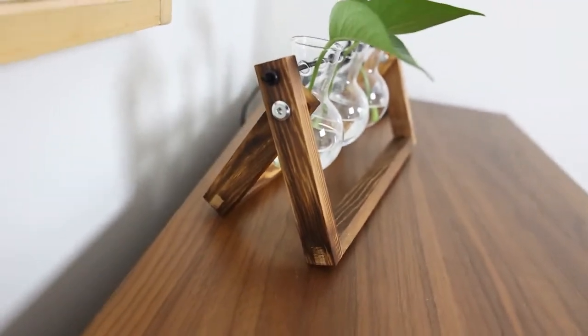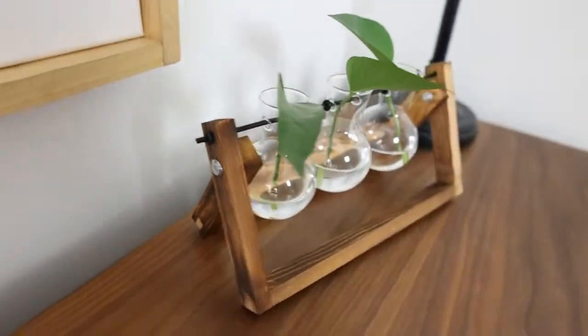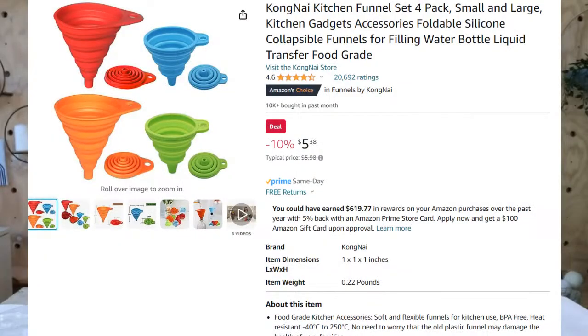Another item that I wanted to show you guys are these kitchen funnels. Now, these come in 4 different sizes. There's all these different collapsible kitchen funnels. Now, these are so great to have in your home. You can use them to fill up liquid or anything. They're only priced at $5.